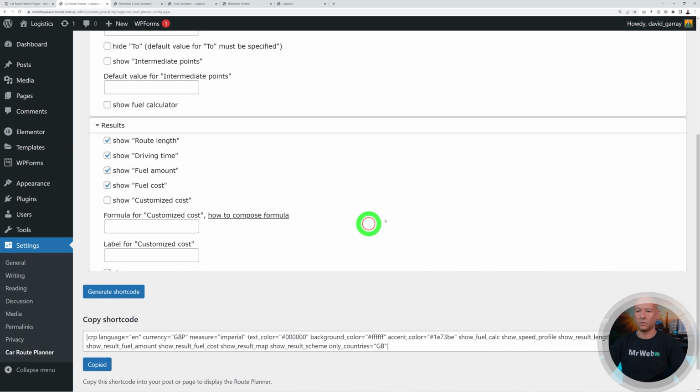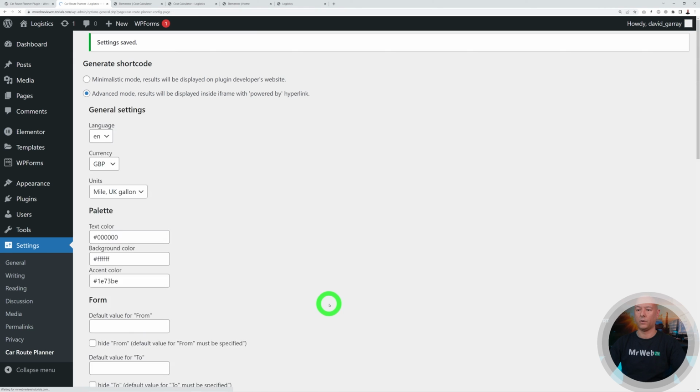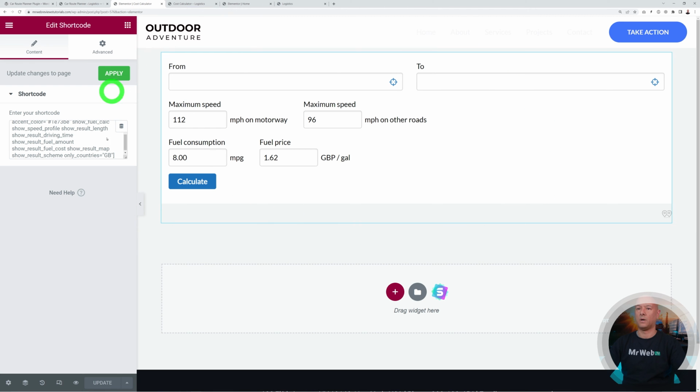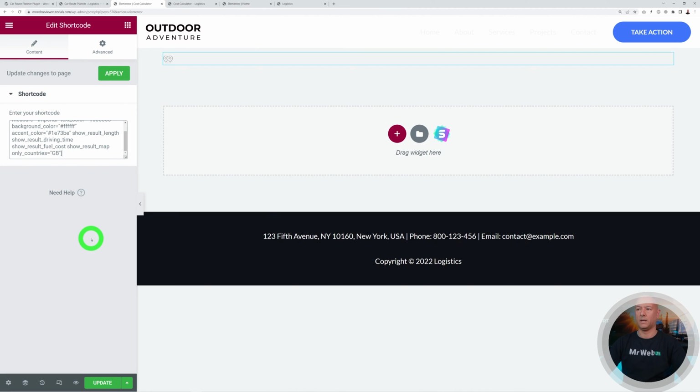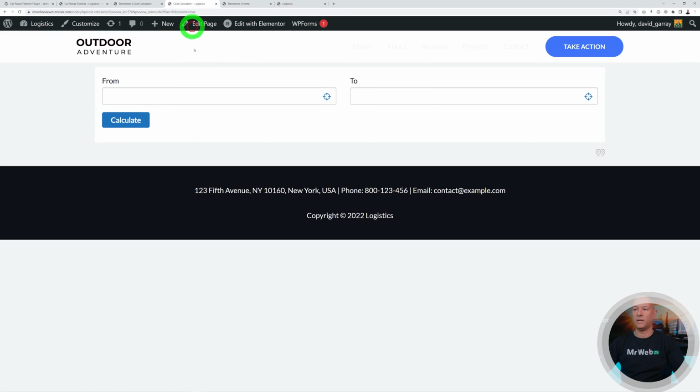Okay, the full detail. So we go to results, and again, as you can see, we're going to remove fuel amount and the detailed route as well. So now we can generate the code again. There you go. So copy this, and now we go back to our Elementor page, remove this one and copy the new one. And as you can see, our form has changed completely. Now if we click update, we can go back to our front end.